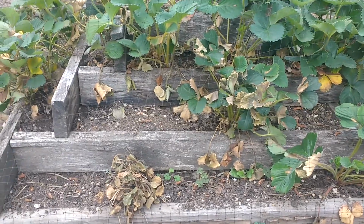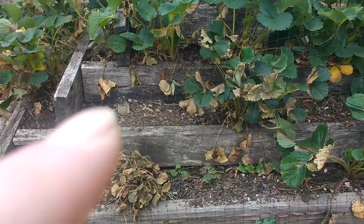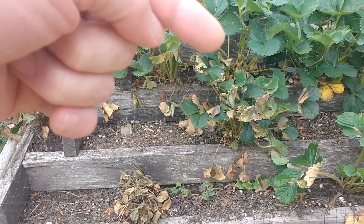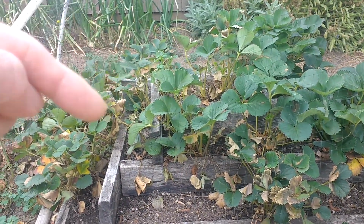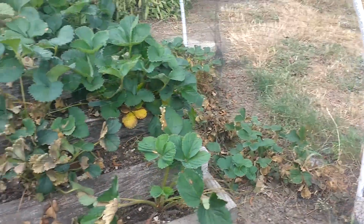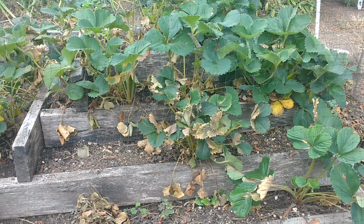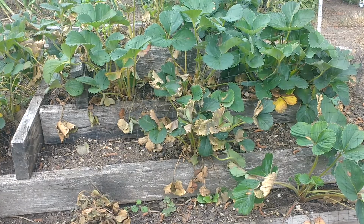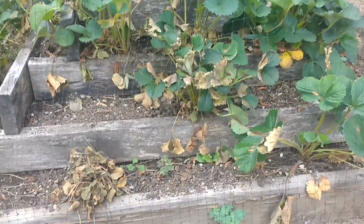Despite my attempts to keep them watered and cooled, the strawberries have been really hit hard. One right there has died. These are all sunburned. More sunburn damage back there. And there's another dead one and some more heat damage there. Fortunately, I wasn't planning to keep these plants. Many of these are 4 and 5 years old and past their prime, so I wasn't planning on keeping them.